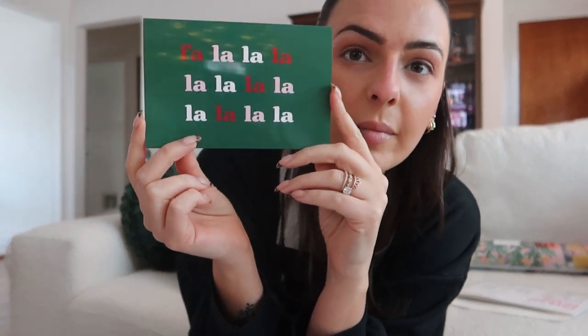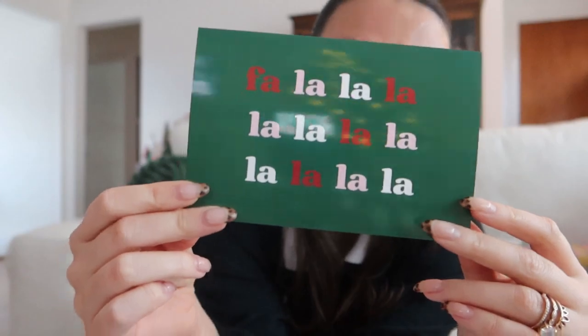I saw something like this on Etsy, but I just ended up making it myself. It just says Fa La La on it in red, pink, and white with a green background. This one I actually found on Pinterest, and I think it's so cute. Cute little Christmas cat with the tinsel and little balls.